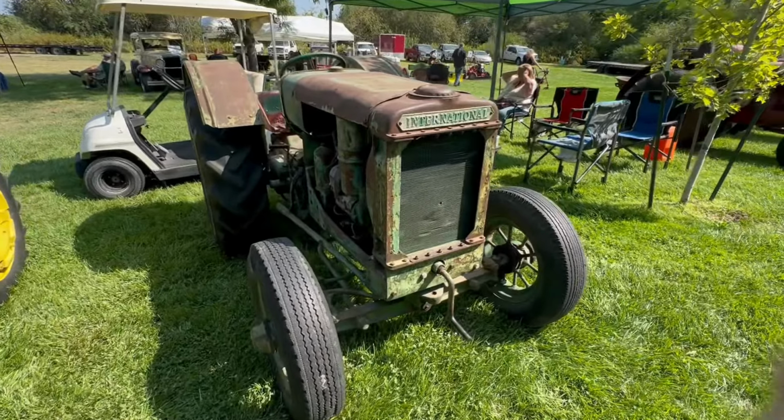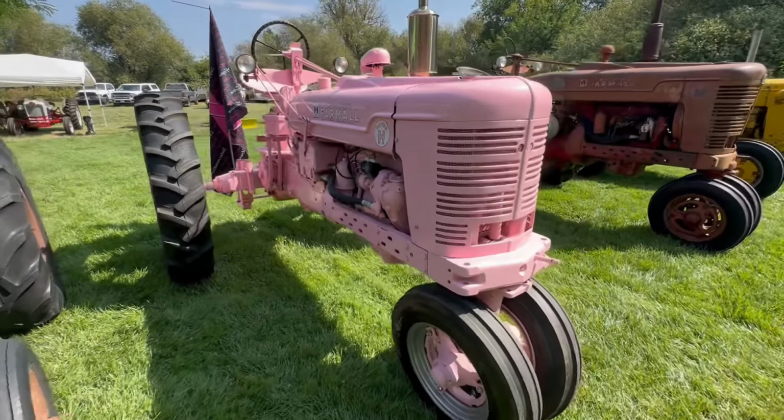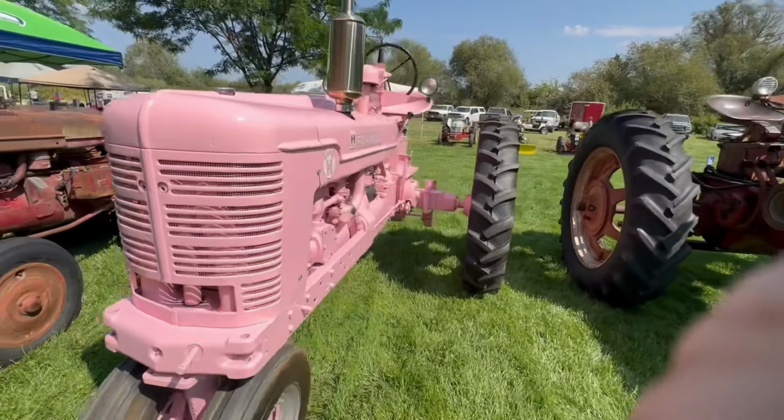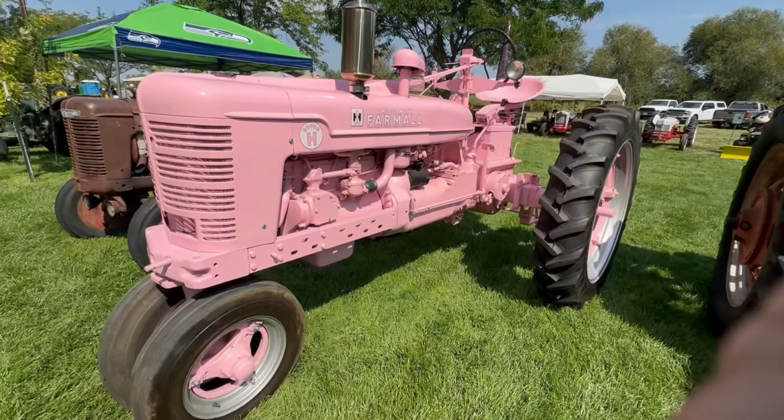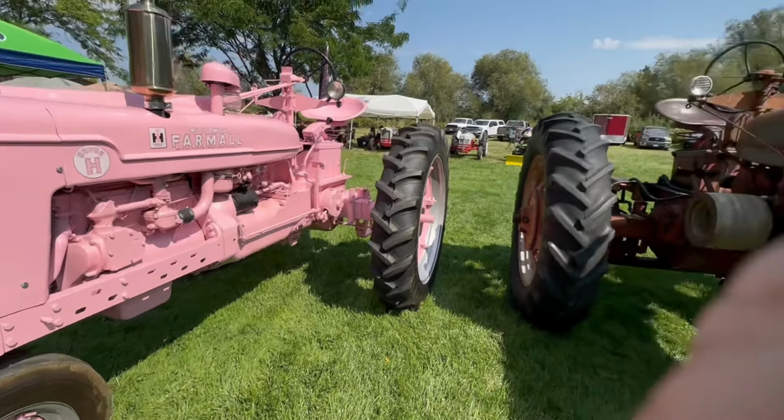Here we have a McCormick Deering. Oh my goodness. I really want to show you this one. Look at this. Beautiful. A Super H Farmall. Pink, gorgeous. Got a McCormick Farmall here. And what's this? A McCormick.